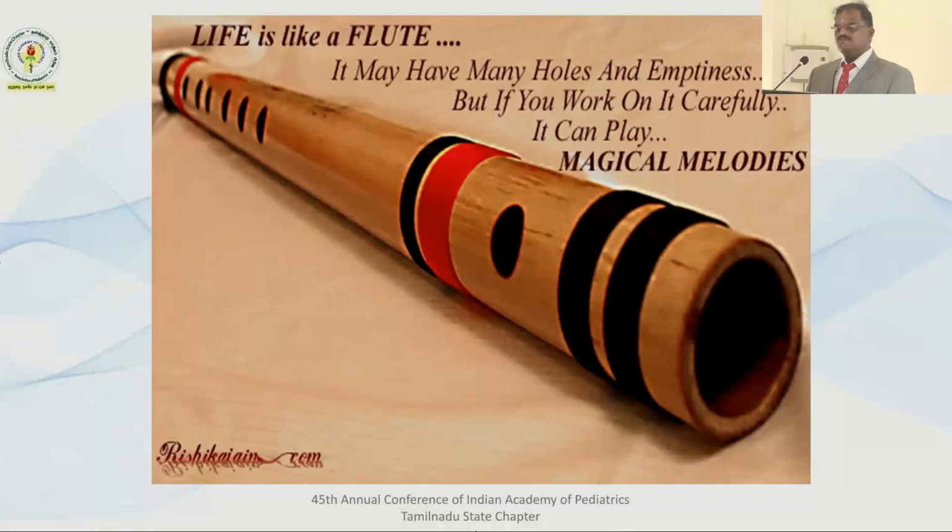Finally, life is like a flute. It may have many holes and emptiness, but if you work on it carefully, it can play magical melodies. I think I have used these holes and emptiness carefully and kept you attentive for the past 20 minutes, and I also completed my time within 20 minutes.